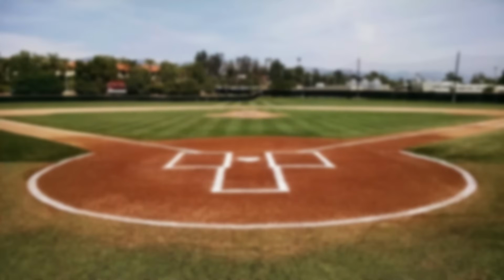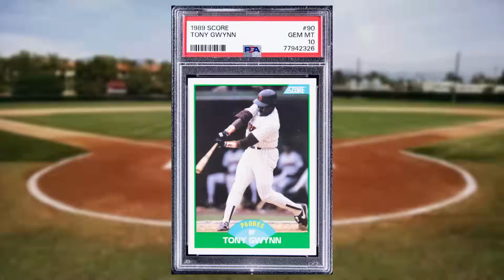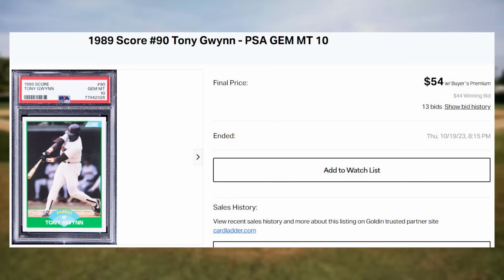Coming in at number 38 is this 1989 Score Tony Gwynn, card number 90. This was a PSA 10 that received 13 bids, and it sold for $54. This Tony Gwynn is a pop of 56 in a PSA 10.